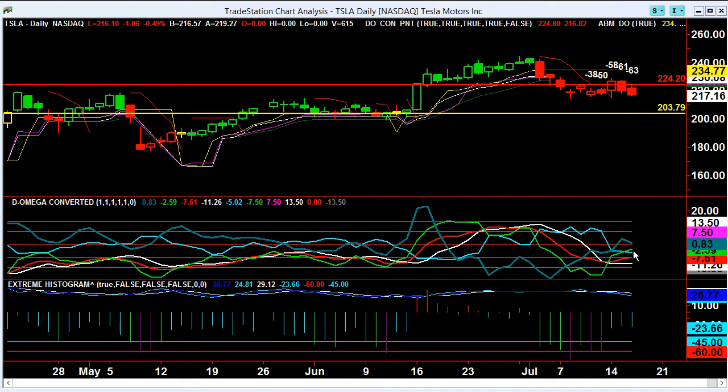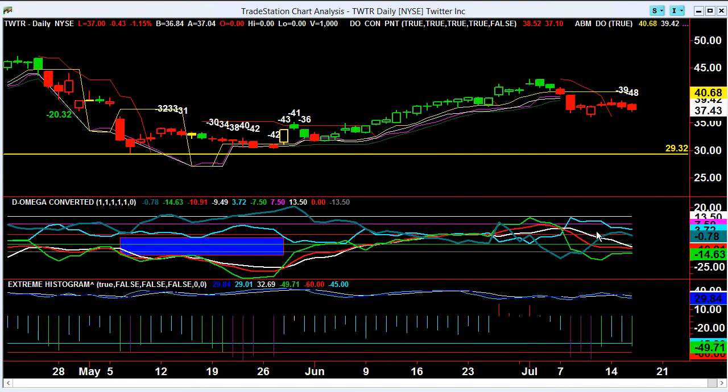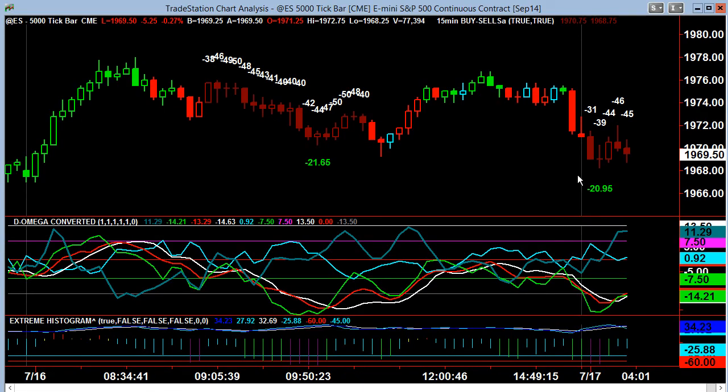Does it look like it has a major breakout written all over it? If you get the red to break above this channel right here, yeah, you could see a nice pop back up very quickly. So it's worth looking at intraday. And Twitter, we didn't like anything from Twitter, and we still don't. So no change there.